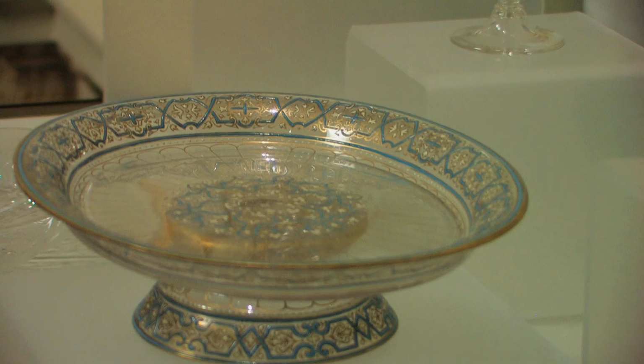The enameled pieces, again, are extremely labor-intensive. They're this turquoise and white and gilt. So there's a perfectionism going on that didn't exist before.